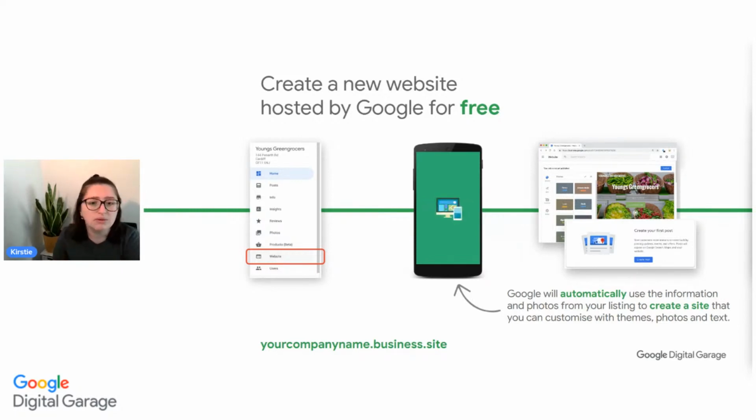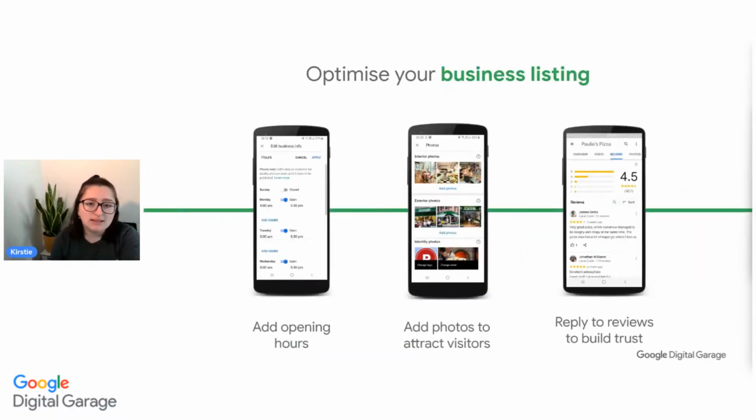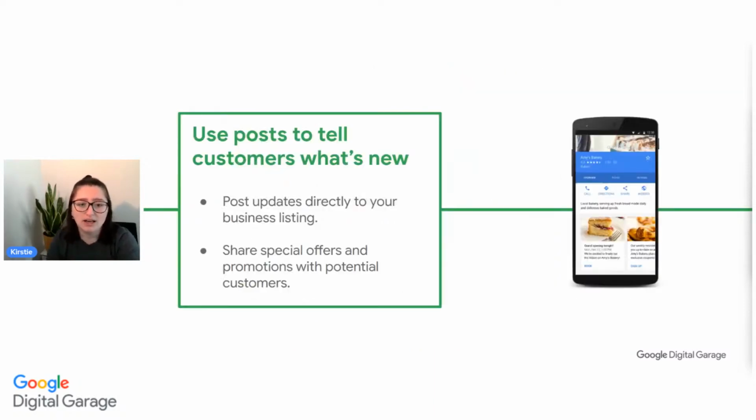It's pulled across all the most important information. When it comes to optimizing the listing itself, again, add those opening hours and make sure they're up to date. I went to a coffee shop yesterday and it said they were open till 8 p.m. and actually they were closing at 5. Really very annoying. So start to think about how you can make sure that everything is up to date. Again, continue to add those photos and reply to those reviews as we've talked about earlier.